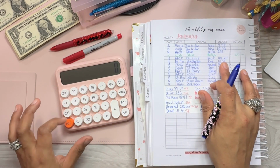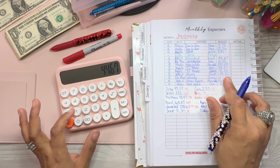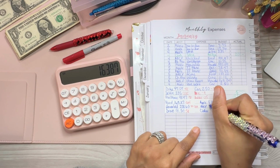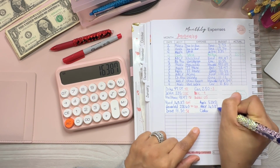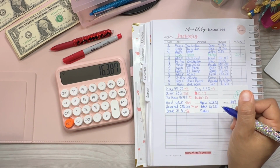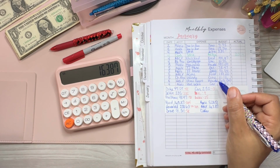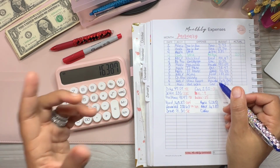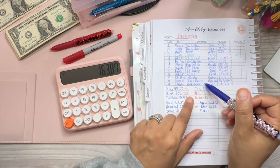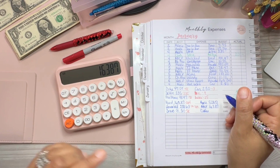My Amex Blue Cash Preferred is $44.67 plus $119.20 equals, so that's $163.87, and I get 6% cash back on all grocery stores. So that's why I use my Amex Blue Cash Preferred when I go food shopping. My Chase Freedom, I get 3% cash back rewards for any dining out. So if I'm doing any dining out, restaurants, things like that, I'll use my Chase Freedom because I get the highest 3% on that card.